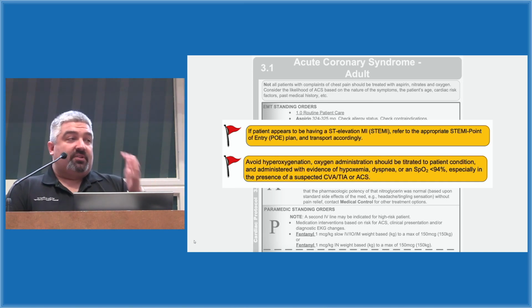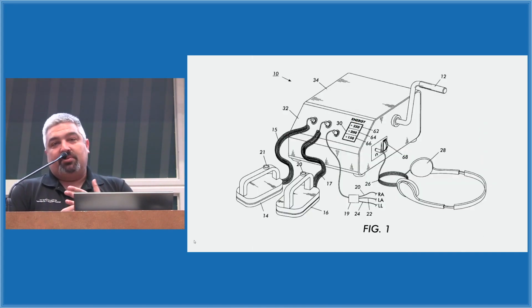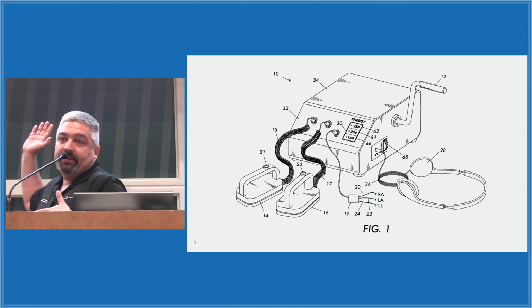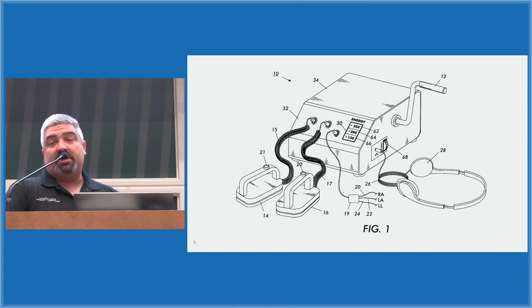I will also mention for the EMS people in the room that this is a great time to get your patient attached to your defibrillator. Hopefully you have upgraded from the LifePak 1 and you're no longer hand cranking to shock, but these STEMI patients have a nasty habit of potentially having ventricular arrhythmias.